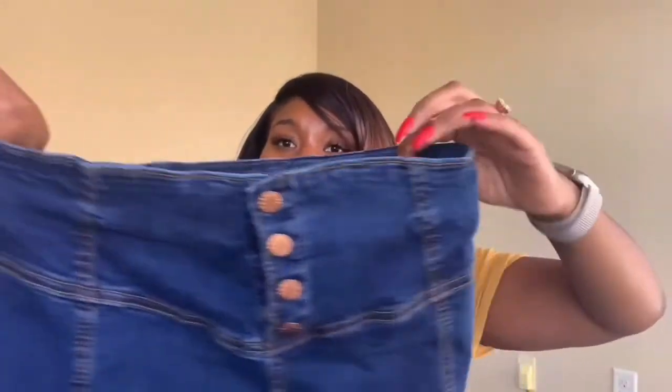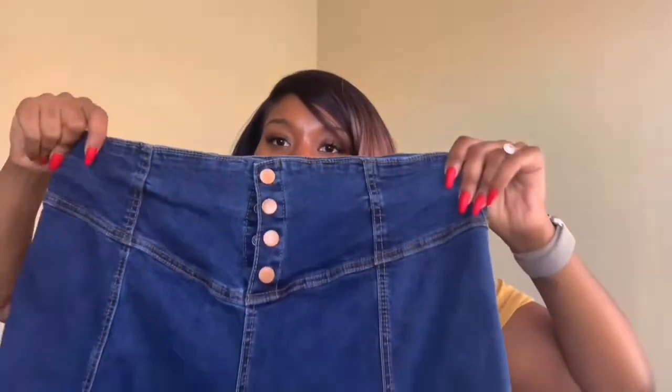Here are just a couple of things. I only got a couple of things, y'all. Okay, so I did find this pair of jeans. They're high-waisted jeans. They are from Forever 21.